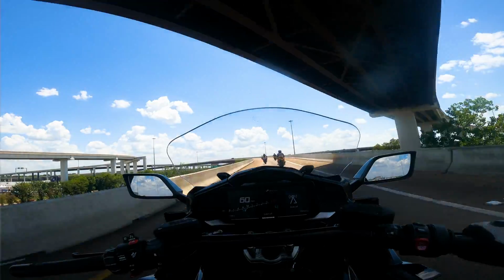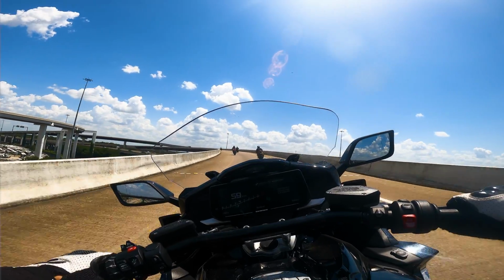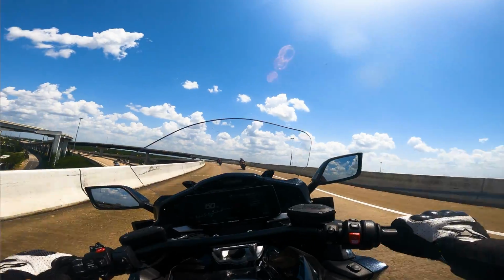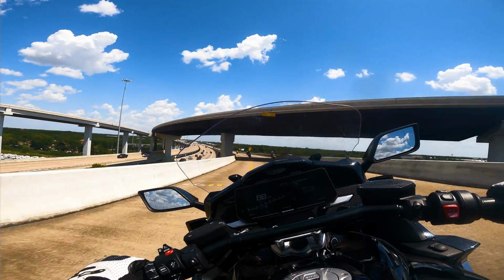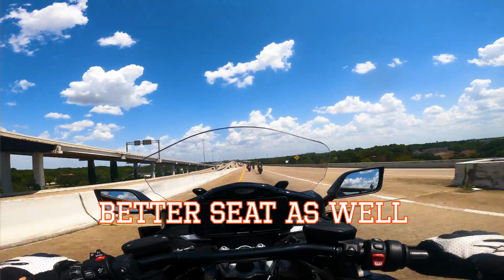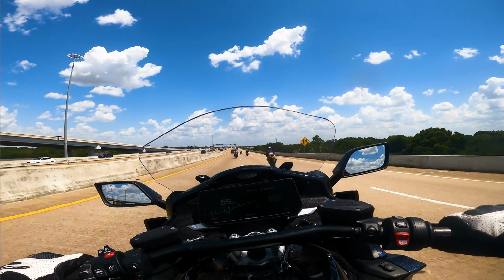And for some reason, I do think maybe it's these ugly handlebars, maybe they're closer to you, but this bike does feel a lot more comfortable than the GT model. So if you want to ride in comfort for miles and miles, this is the bike you want. Believe you me, you won't regret it.